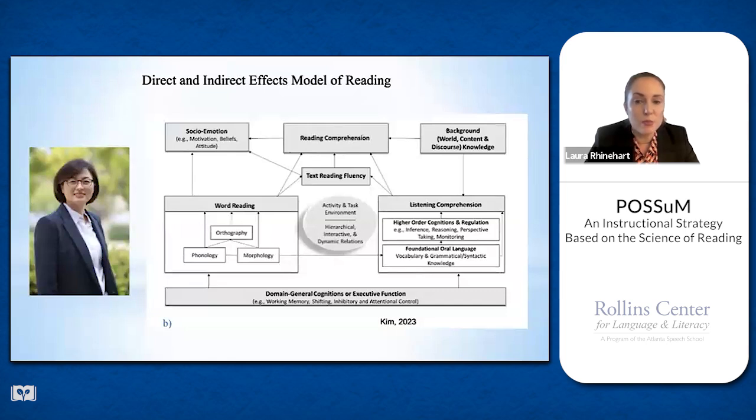But I think this model is better because it also adds the components that we know are critically important. Social emotions towards reading, higher order cognitions and regulations like perspective taking and monitoring, and also executive functioning skills like working memory, intentional control, and shifting. And an important aspect of this model is it shows relationships among these different skills.